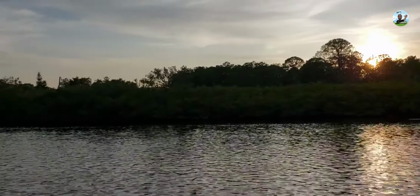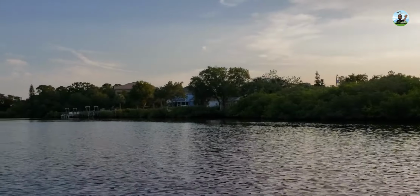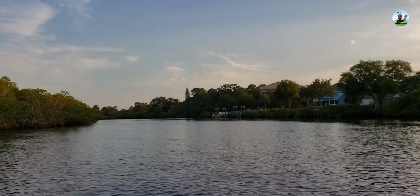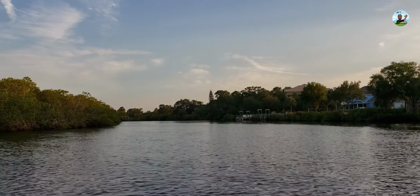Every night I've been here so far, I heard a little boat come up the channel, going past the campground. I didn't know all this existed on the other side. This thing really gets big, and I guess that's where it goes to Tampa Bay. And the water's flowing that way now.